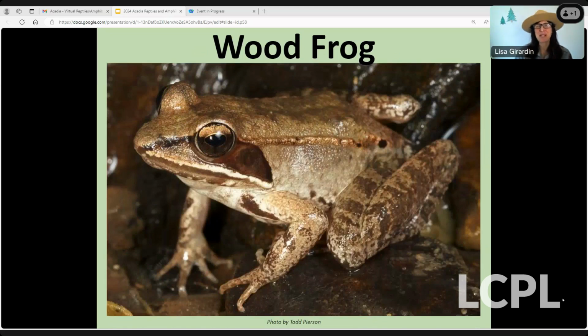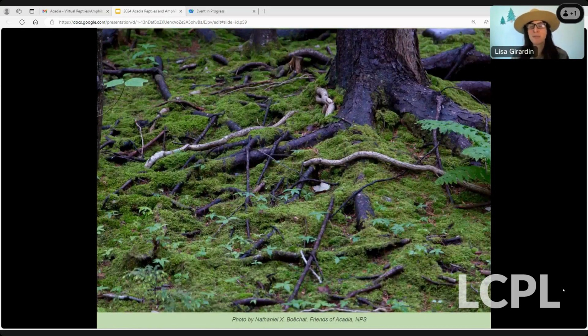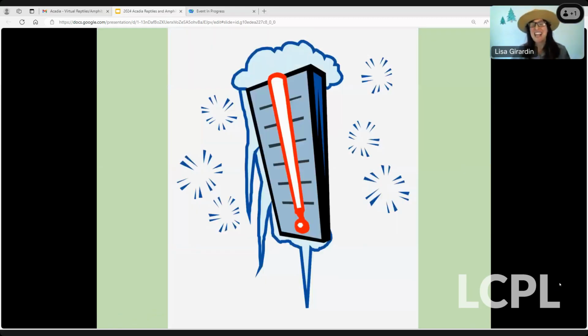Another early spring frog is the wood frog, and they're kind of interesting in that they like to live down on the moist forest floor, and they're famous because they're really good at dealing with really cold weather. They can live in places even colder than where I am in Maine. They can even live up in Alaska, and when they're hibernating, they can actually deal with all that freezing temperature. Some of their body parts actually freeze, but they're able to deal with that.